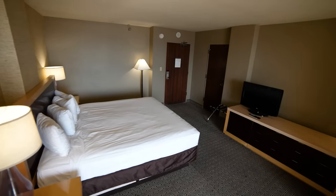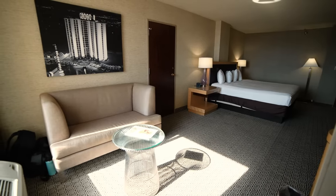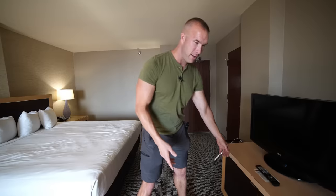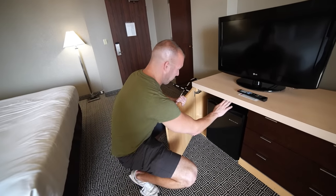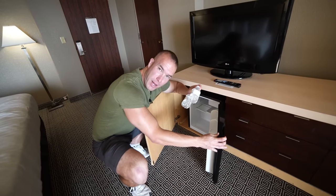This room is about 325 square feet, although it feels bigger than that, I would say. You can get one king bed like I did, or you can also get two queen beds. Some of the amenities it comes with are a 32-inch TV. This is probably my favorite amenity though. This is cool. Mini fridge, unstocked, except for the fact they give you two water bottles.